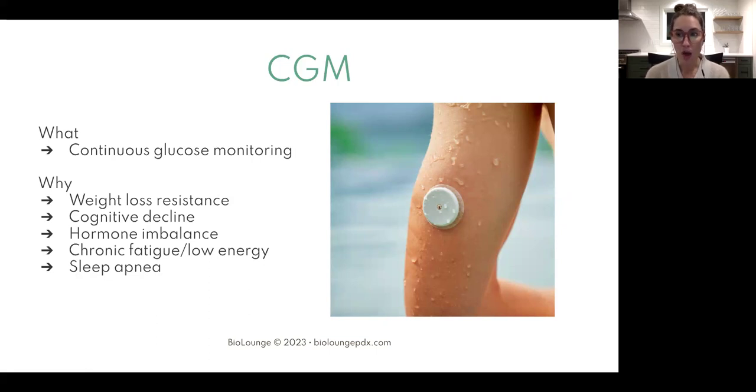This is phenomenal for cognitive decline when we're trying to keep them within an optimal range, often between like 60 and 90, to reduce inflammation in the brain. Hormone imbalance, it's essential for hormone imbalance when the other things aren't working. Chronic fatigue and low energy, that classic afternoon fatigue, and then sleep apnea, and I should say fatty liver as well.